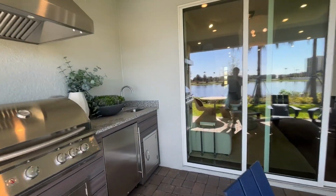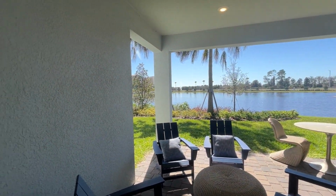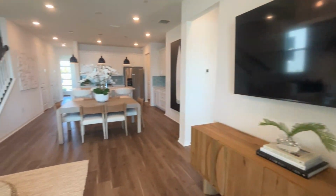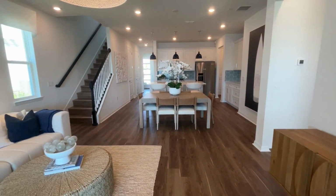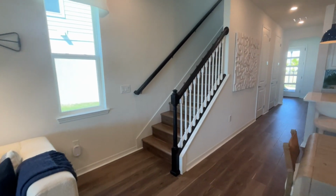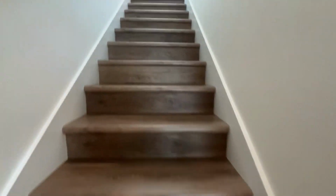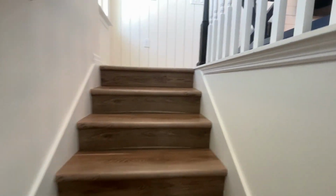Okay, let's go back inside. It is such a nice day though, outside. This is one of the beautiful things about living in Orlando this time of year, we really don't get too cold. So just have beautiful days like today. Let's go upstairs. Get a nice workout in going up these stairs.